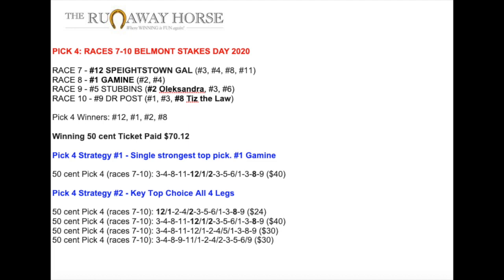In the 3rd leg, the 2, 3, 5, and 6. And then in the 4th leg, I would have used the 1, 3, 8, and 9. So that total cost for 50 cents would have been $40. And as I said, it paid $70.12. So you wouldn't have really gotten a big return. You would have needed some other price horses to come in with Gamine.